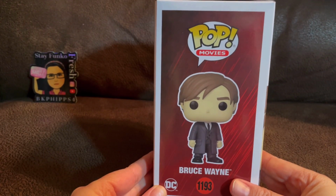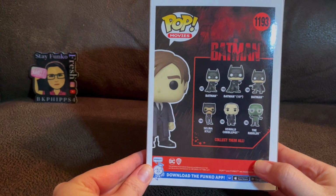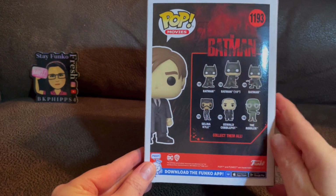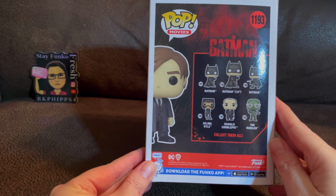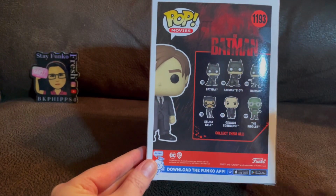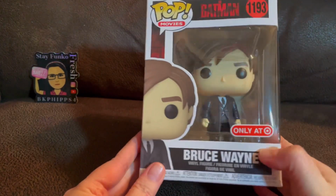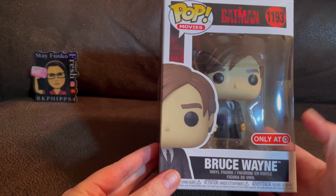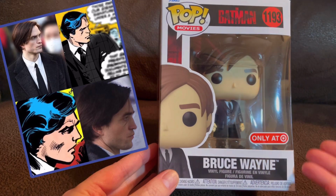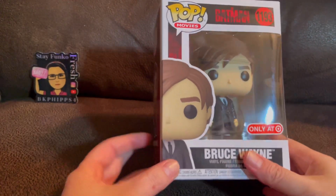I have ordered the other Batman, the 10-inch one, so I'm waiting for that to come in. Right here, I did order that one. And I think I'm going to order the Walmart exclusive that has like a bunch of them all in one box. So I'm kind of thinking about it. But I wanted to get this one because if you get the Bat one, it doesn't really show his face. So I had to get the one that looked like Robert Pattinson, a.k.a. Bruce Wayne. So, 1193.